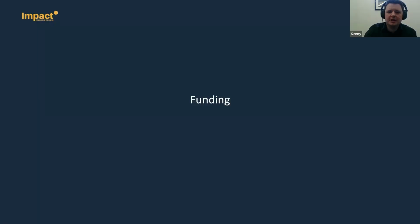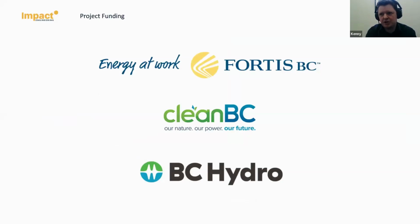So in terms of funding, these are all of the different types of retrofit technologies. Some may apply more than others for different facilities. Often the first step in making that evaluation is to conduct an energy study. Fortis BC and CleanBC both provide incentives to conduct an energy study. Fortis BC provides 75% funding and CleanBC 50% funding for an energy study. With this funding, it allows the evaluation of those different technologies and the development of a business case to help their implementation.